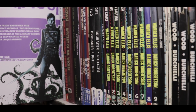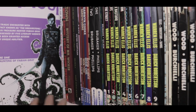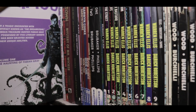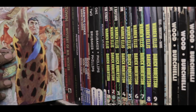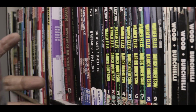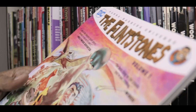Five Ghosts from Image is a series that I did not really enjoy. It seemed to me a little derivative. It had an interesting idea, but it's been done before and it couldn't put a fresh spin on things, was the opinion I had of the first volume, which is why I never continued. On the other hand, The Flintstones by Mark Russell, a relatively recent book, is just fabulous. I could not believe how good a Flintstones book was.